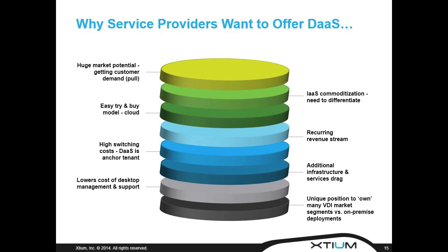The next is infrastructure as a service unto itself is becoming somewhat commoditized. So it's great to differentiate leveraging the DaaS solution. The third one down is a salesperson, you would love this, easy to try and buy model.